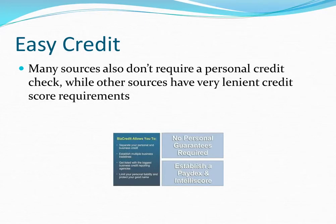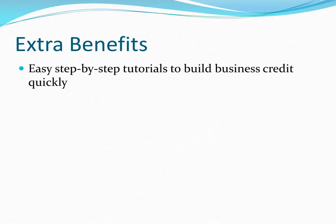Some of the programs, obviously, unsecured, no-doc credit line type of programs, you're going to need pretty good credit to qualify. But other programs, if you have business assets, business collateral, business cash flow, you're going to still be able to qualify for funding even when you don't have the best of personal credit.